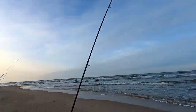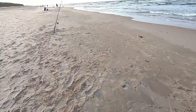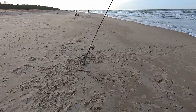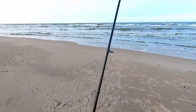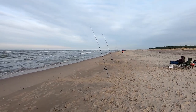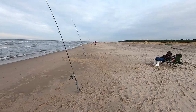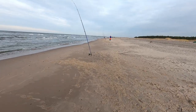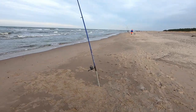Yes, these are simple carp fishing rods that I'm using. They are quite durable and have enough casting power for sea fishing, so I'm using them. These two rods are 3.6 meters and the last one is 4.2. It's heavier, it's meant for sea fishing from the shore. That's the only rod that I have bought for flounder fishing.